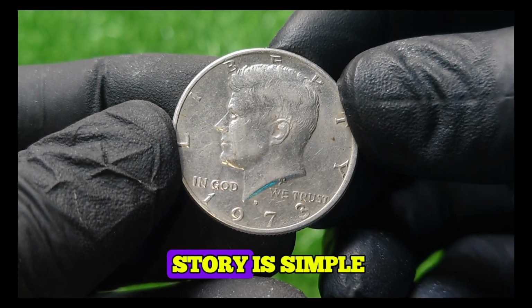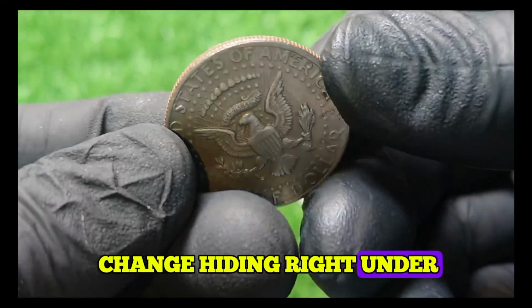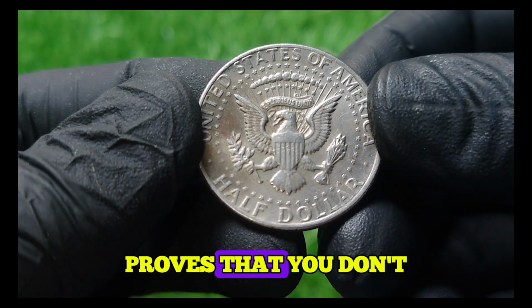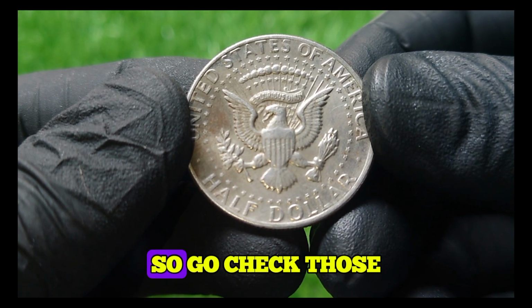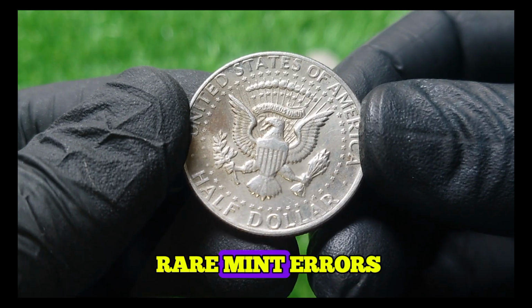The moral of the story is simple. Never underestimate the loose change hiding right under your nose. The 1973 Kennedy half-dollar proves that you don't need gold or silver to find a highly valuable piece of American history. So go check those coin jars, inspect those dates, and look out for those rare mint errors.